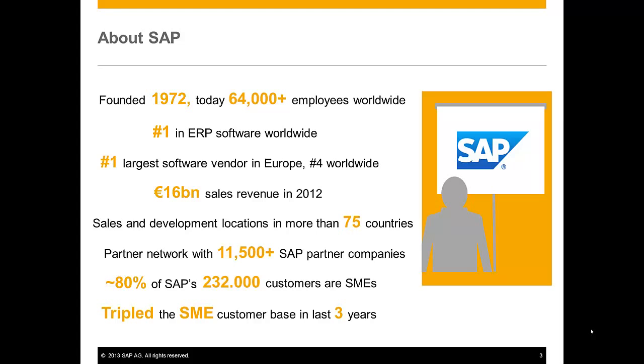In 2012, SAP had 16 billion euros in sales revenue. We have sales and development locations in more than 75 countries and a partner network with more than 11,500 SAP partner companies who get up every morning and eat, sleep, and breathe SAP solutions and delivering those solutions to their customers. Around about 80% of SAP's 232,000 customers are small and mid-sized enterprises just like yours. And interestingly, SAP has tripled its small and mid-sized enterprise customer base in the last 3 years.